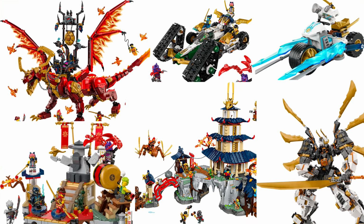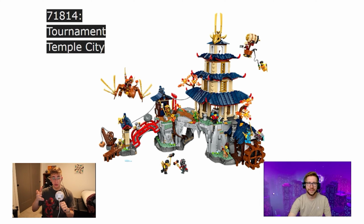As much as it pains me to say, these Ninjago 2024 summer sets are pretty spot on. And we're going to rank each one 1 through 10, we being Daniel Lewa, the expert, and myself. They're in no particular order whatsoever. Number one, the Tournament Temple City.